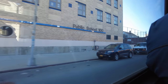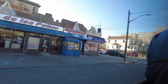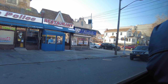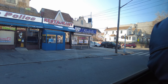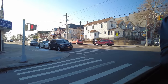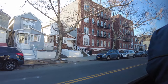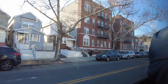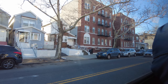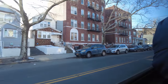The bus is actually going at a pretty good speed, despite it being a local bus. There's a lot of great Caribbean food around here. And a few blocks north of here, we'll enter another part of the Ozone Park area known as Little Guyana. The main stretch of Little Guyana is along Liberty Avenue. That's where the A train subway station is.